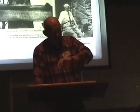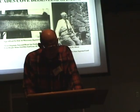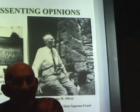It says, last days of Cades Cove will come when the forests take the meadows.